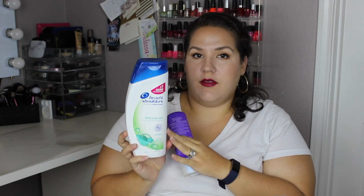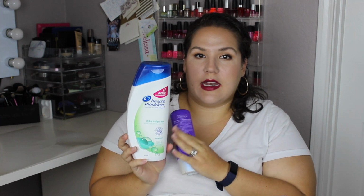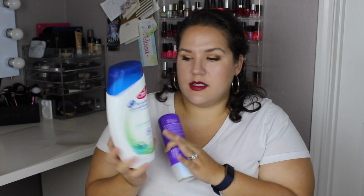I may have a couple shampoos and conditioners. I have a Head & Shoulders Itchy Scalp Care. I actually really miss this. I don't have any left. This was my last bottle that I had in my stockpile from Christmas goodie boxes and things like that.